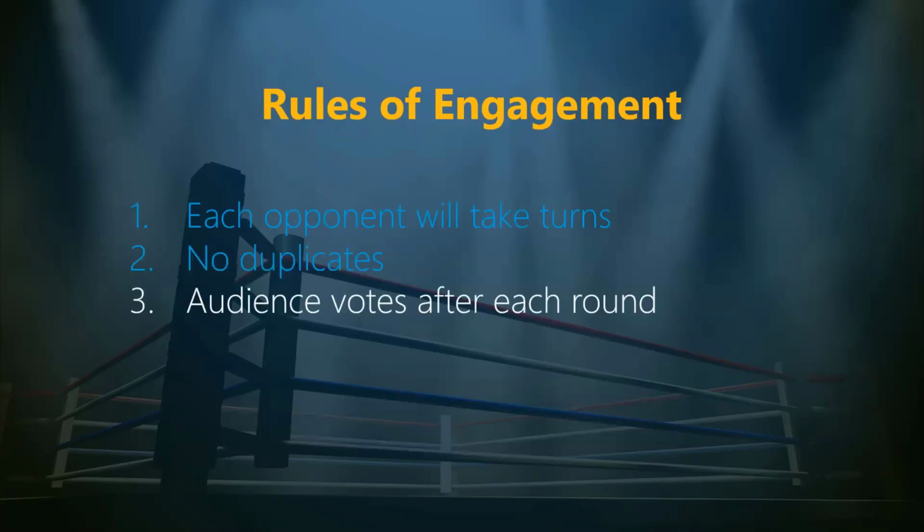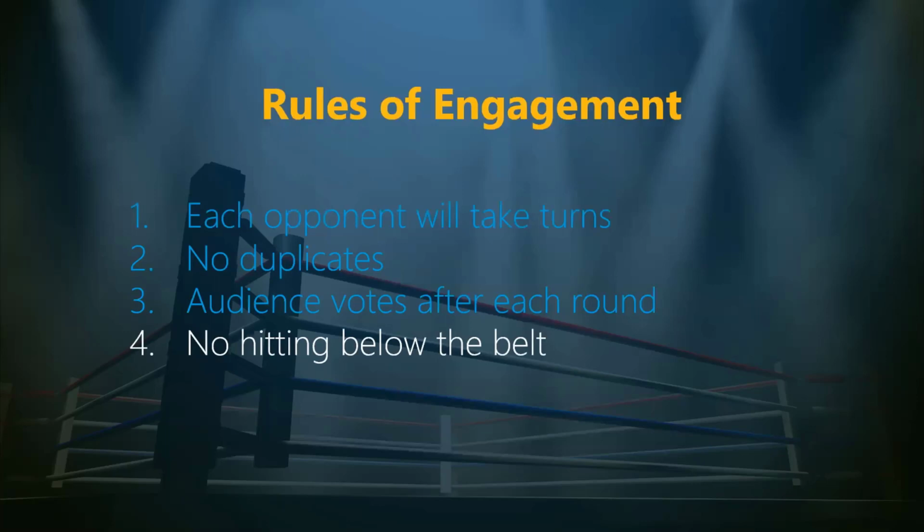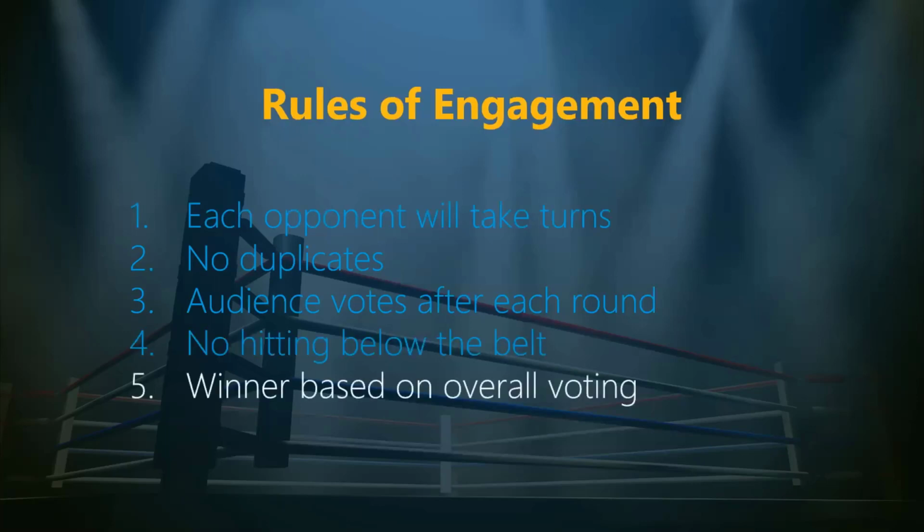So the audience votes, as I mentioned, after each one. We say no hitting below the belt. It happens sometimes, but yeah, it happens. It happens for me because you can't reach below my belt, because I'm significantly shorter than you are. Well, but I've got knees. They work. True, you do.